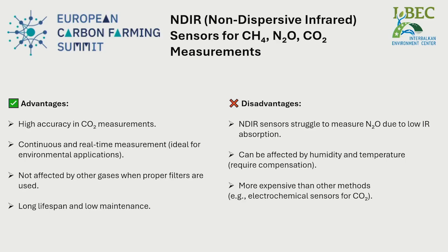The advantages of this method are that it has a high accuracy in CO2 measurements. We can get continuous and real-time measurement. It's not affected by other gases when proper filters are used, and it has a long lifespan and low maintenance costs. The disadvantages are that it's difficult to measure nitrous oxide with this methodology because it can't measure nitrous oxide at low levels. The sensors can also be affected by extreme temperature or humidity, and it's more expensive than other methods, for example the electrochemical sensors.